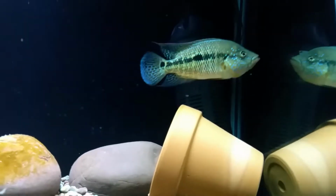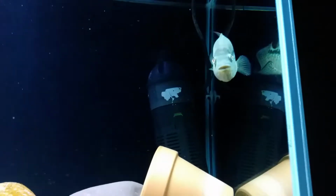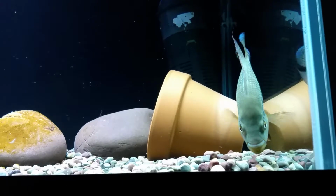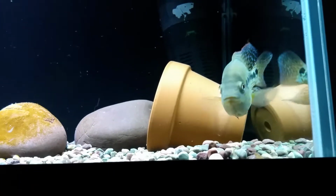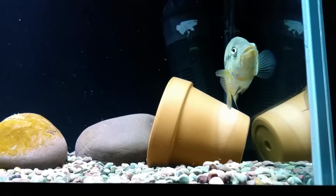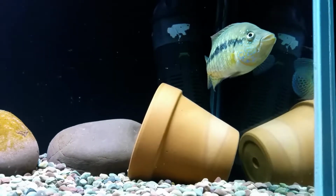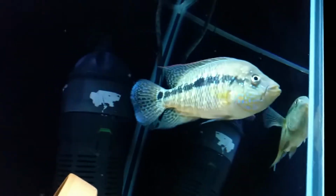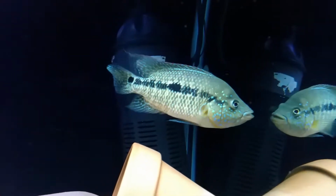Really excited about these fish. They're really fun. They require quite a bit of patience because they hid for about a month. And sometimes they're super, like he is now, just angry, and sometimes they're just chicken little. So, pretty good looking guy. I'm really happy with him. Yep. I'm gonna pause the video and go out to the other tank.